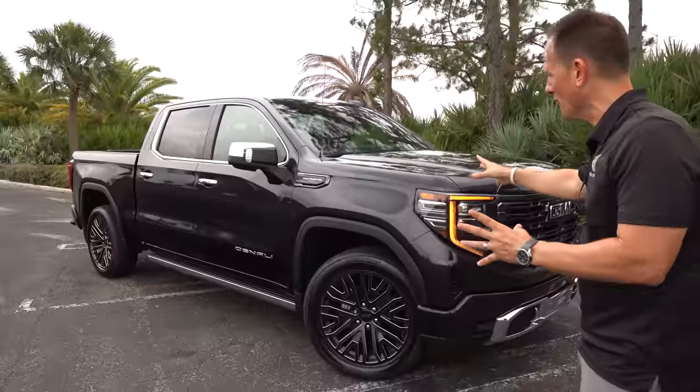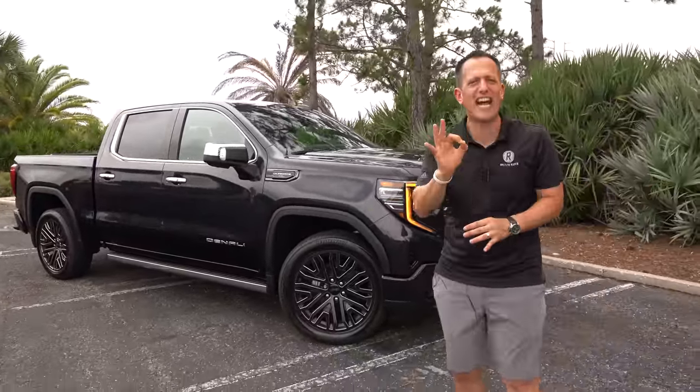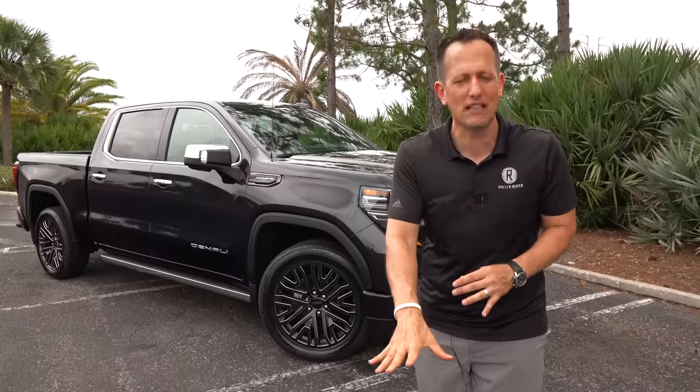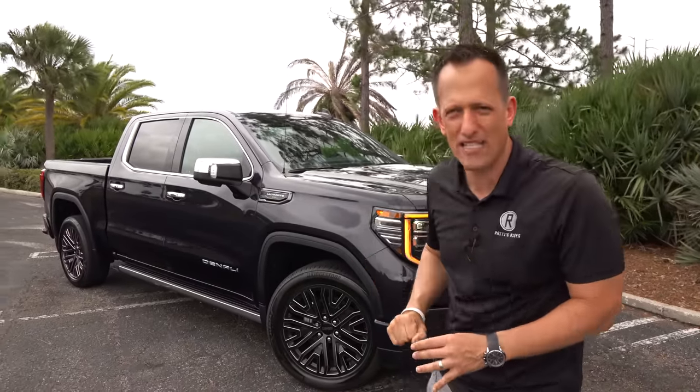Right off the bat, the color. I don't know how it looks on camera right now, but this is a new color called Titanium Rush, and I'm in love with it because the more sunlight you get, it actually changes the appearance of the color.